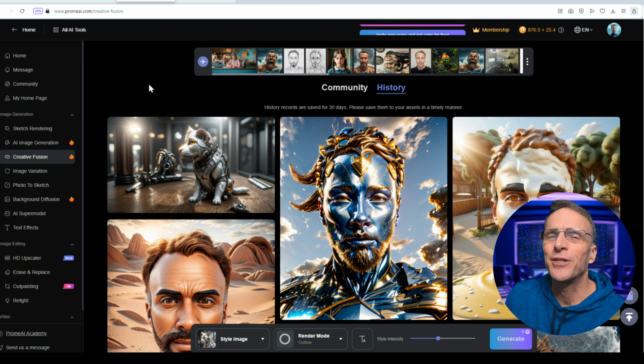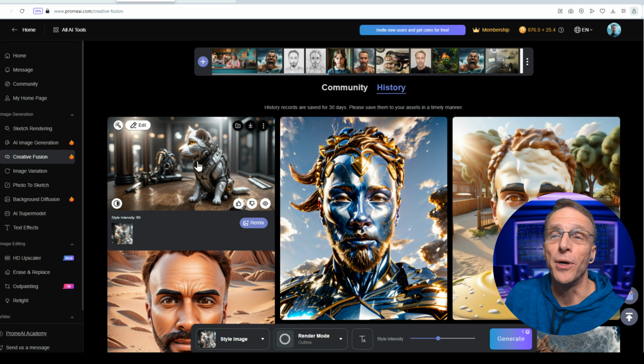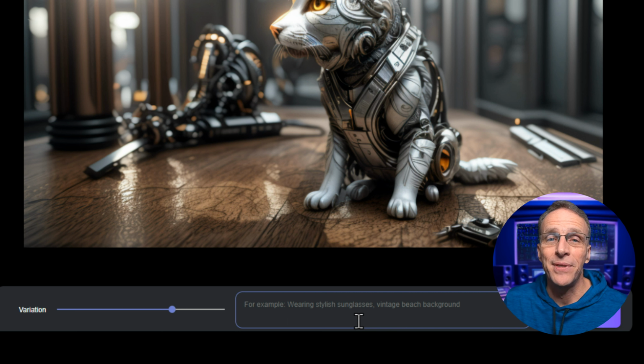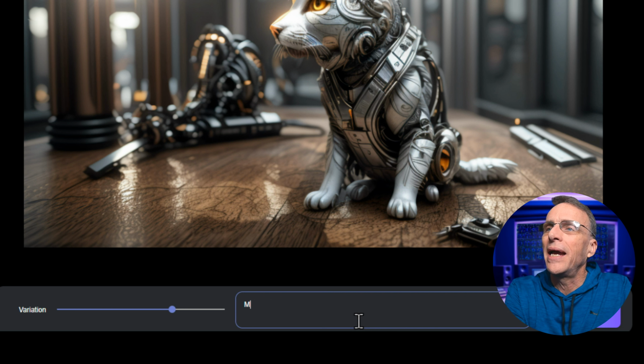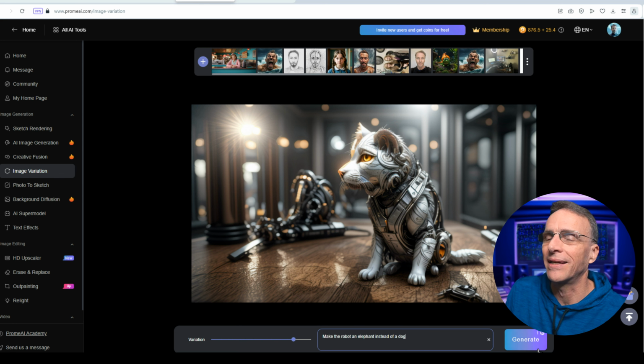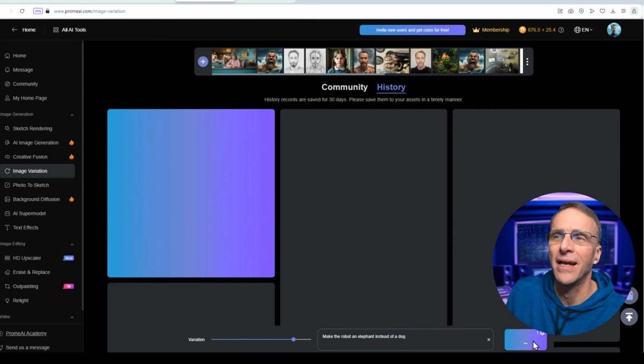So let's say I wanted this to be a different animal than a robo dog. For this, we can use the image variation tool. If we want to send this image there, we can just hover over edit, click on image variation. Here we type the instructions for varying the image. So we're going to give this a try. We'll say, make the robot an elephant instead of a dog, even though it kind of looks like a cat dog there. And we're going to move the variation up. I want to get pretty aggressive with it, and let's generate and see what it does.